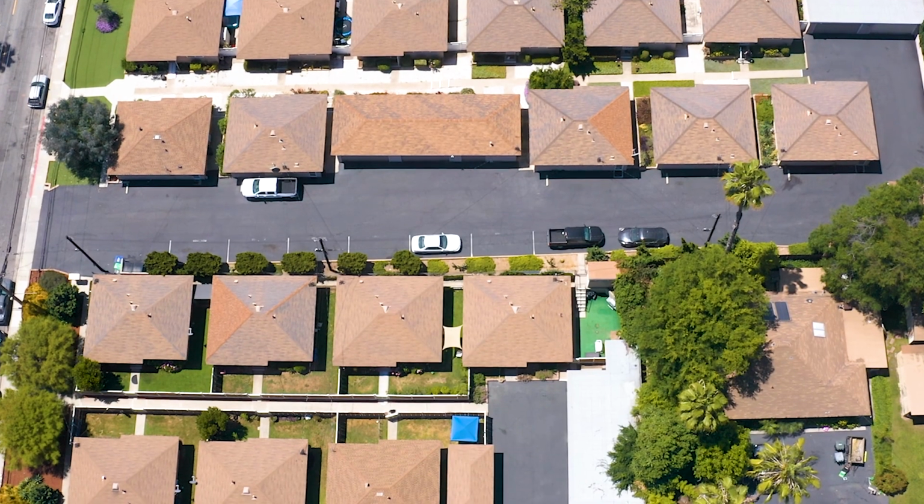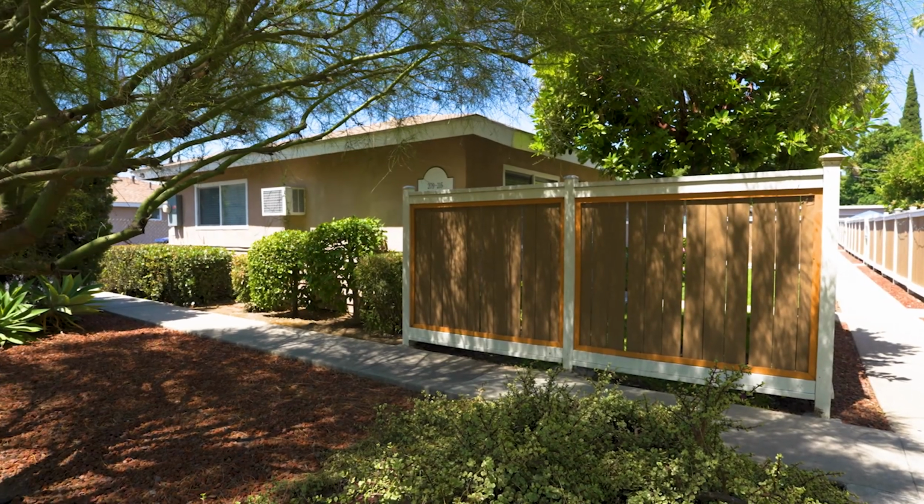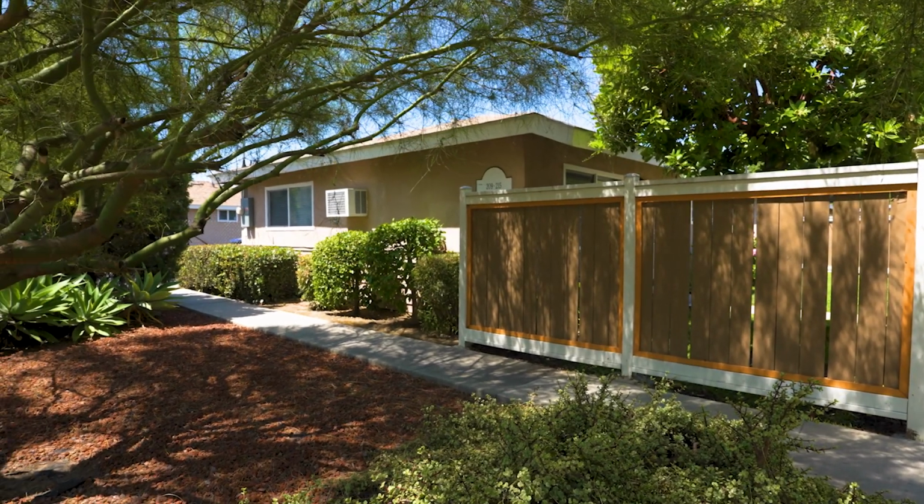So what's great about this property is these operate like little single family homes. There's no attached walls, there's nobody living above you. It is as private as it gets as it relates to a multifamily apartment setting. So this is going to be desirable for an investor that's maybe looking for really good product.